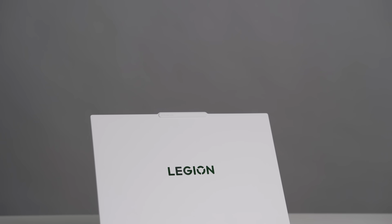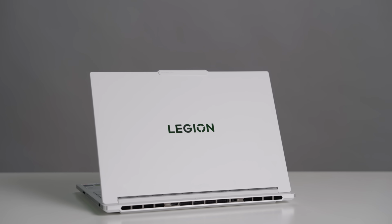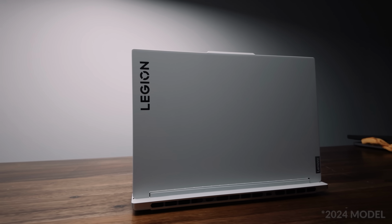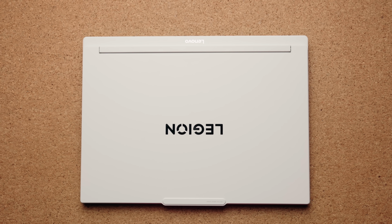This is the 2025 Lenovo Legion 7i, and yes, it's white. Like, how often do you see that? Not many gaming laptops come in white. And when I reviewed the 2024 model, I said it was one of the nicest looking laptops you can buy. That still holds true today. I'm really glad Lenovo didn't ditch the white chassis.